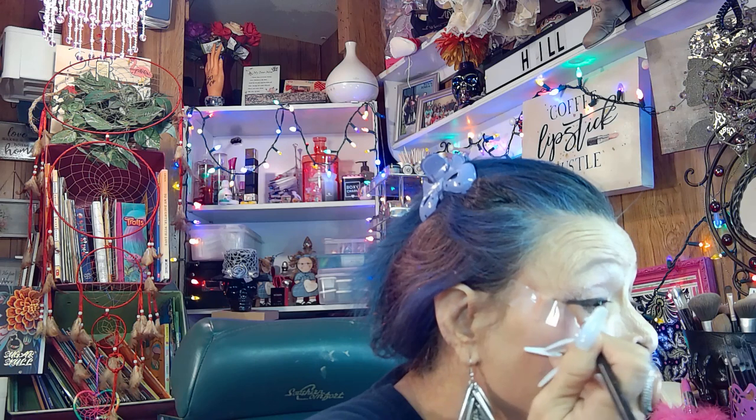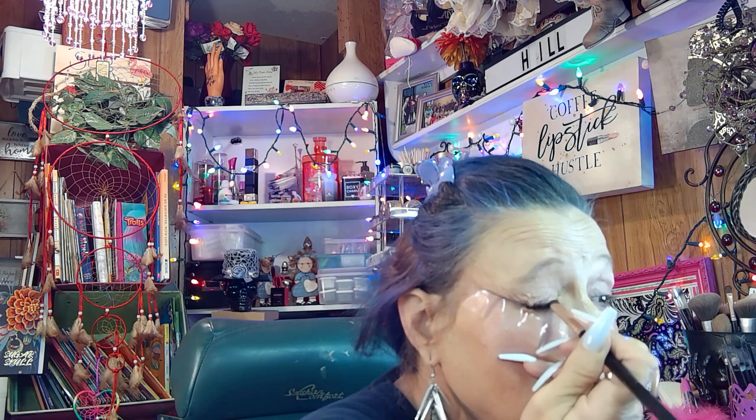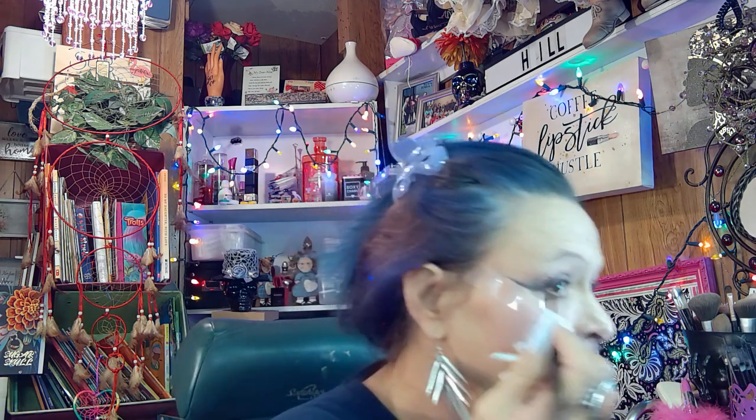So I'm going to go over this brown that I already have, and just slap this down there on it. That's what I'm going to do. So I'm basically just going to use it for a liner.